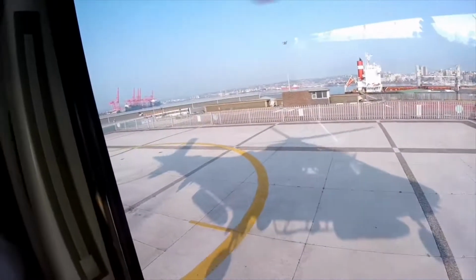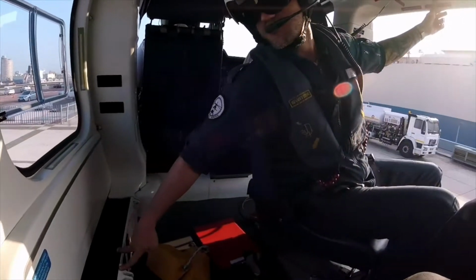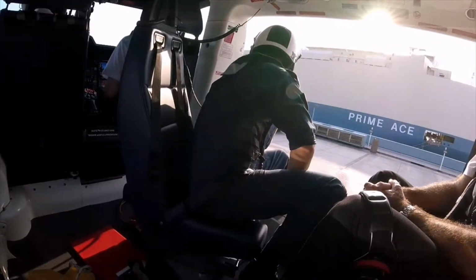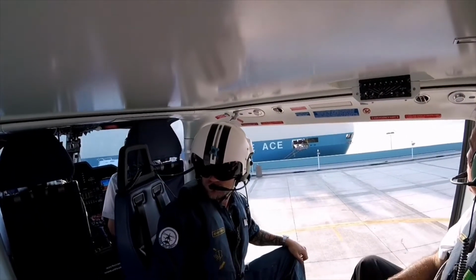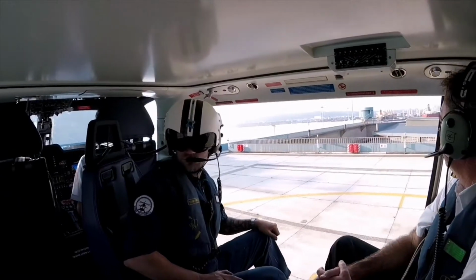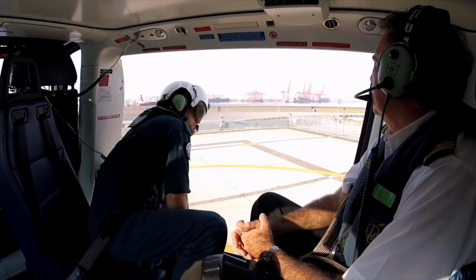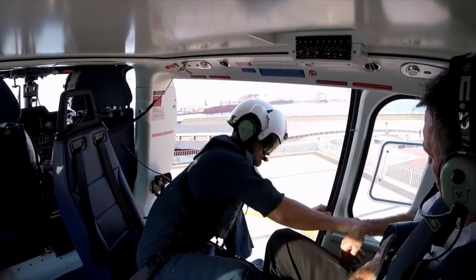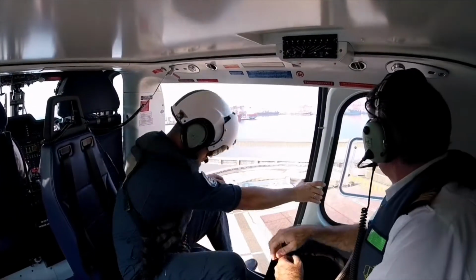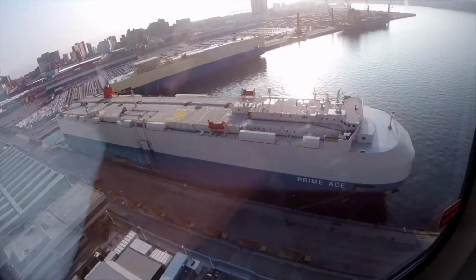On liftoff, the winchman will monitor clearances to the rear. The helicopter will then swing nose into the wind before lifting off to the rear at about 45 degrees. At takeoff decision point, a height of approximately 80 foot, the winchman will close the door and the helicopter will gain forward momentum.